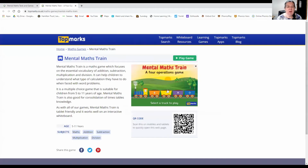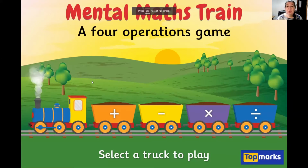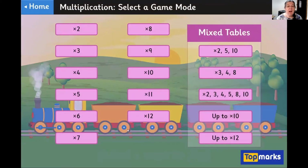But Mental Maths Train goes all the way from 5 to 11 years. You can choose so many options on here. When you come onto it, do you want to do addition, subtraction, multiplication or division? Well, I think I'm going to choose multiplication today. And, oh, okay, which multiplication table do we want to practice? So we can choose just one multiplication table to practice, or we can choose 2s, 5s and 10s, which are usually the first ones that we learn, 3s, 4s and 8s, which are the next ones, or we can put all of those 6 together. We can do all of them up to 10 times, or all of them up to 12 times.